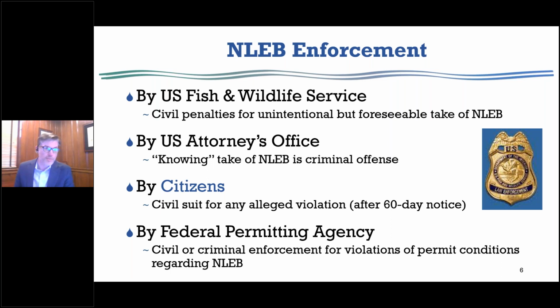The same considerations don't apply to citizens. There is a citizen suit provision in the Endangered Species Act, so you can imagine how this might apply to high-profile projects, particularly high-profile projects that involve tree clearing. You may have folks out there watching, and they may file citizen suit cases. They have to file a 60-day notice and say we intend to sue you, and after 60 days have passed, they can then institute a civil complaint.